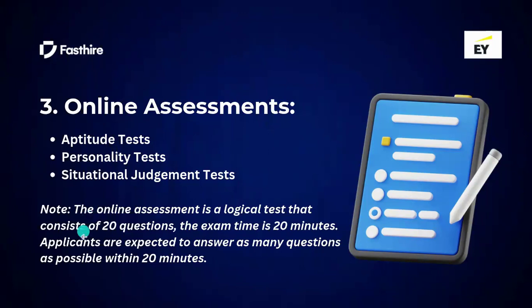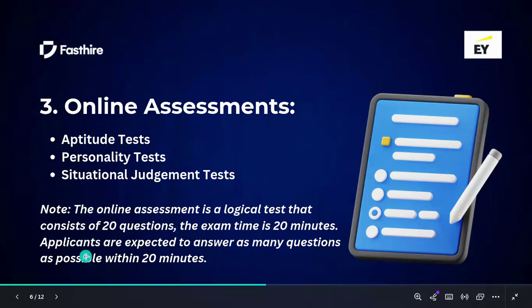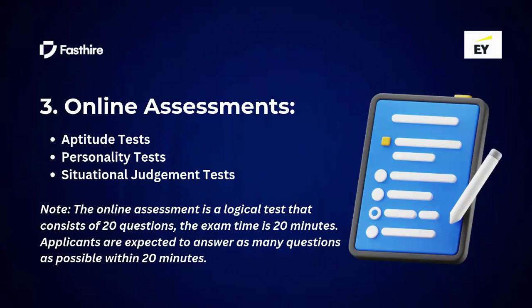Also note that the online assessment consists of 20 questions to answer within 20 minutes. So it's a matter of how fast and how well. How fast can you answer 20 questions in 20 minutes that are correct?